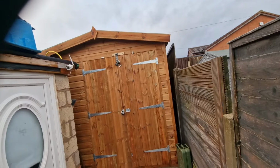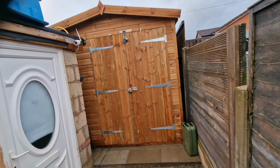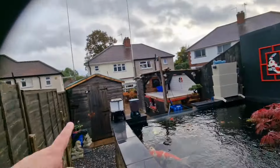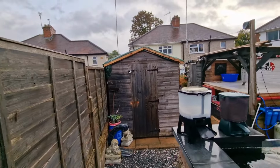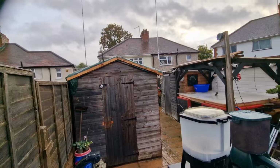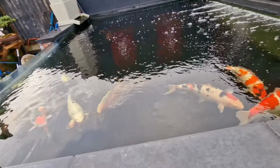It's 11 foot by 9 foot, quite a decent sized shed. Won't take long to fill that. That one's still empty. As soon as that's empty, I can get rid. That'll probably go on marketplace. That's a 10x6. These are all okay.